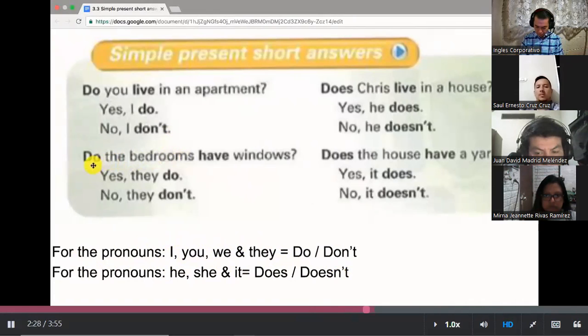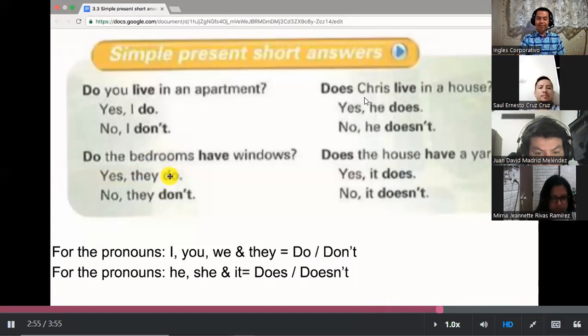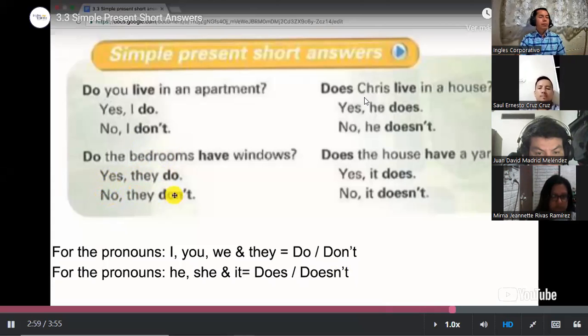Now, if you see the example, do the bedrooms have windows? Because we're talking about bedrooms, plural, we're going to use the pronoun they and the auxiliary do or don't. So the answer can be positive by saying, yes, they do. Or negative by saying, no, they don't.